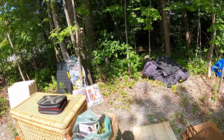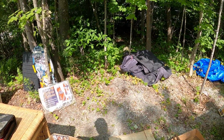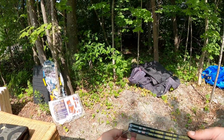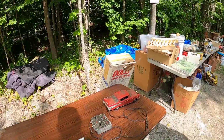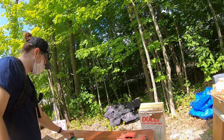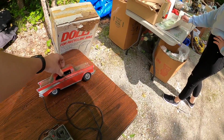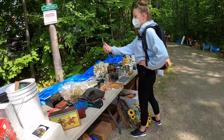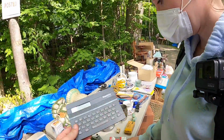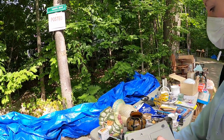Brand new baby gates. Literally just. Hey, look at this. Really dirty though. An antique. What is this? Franklin computer. Never seen one of them before.